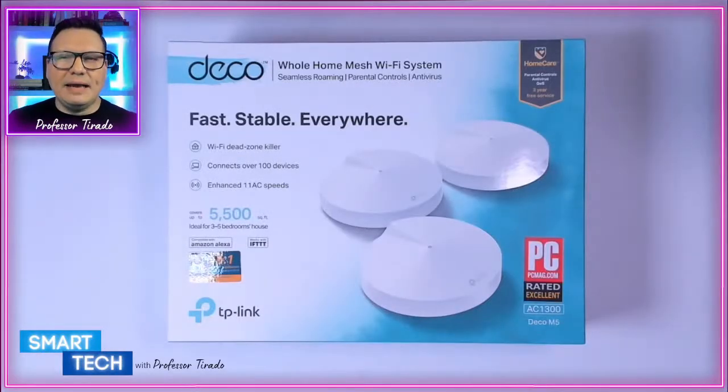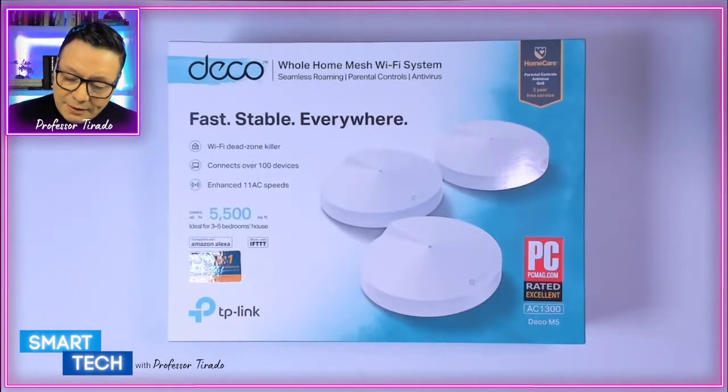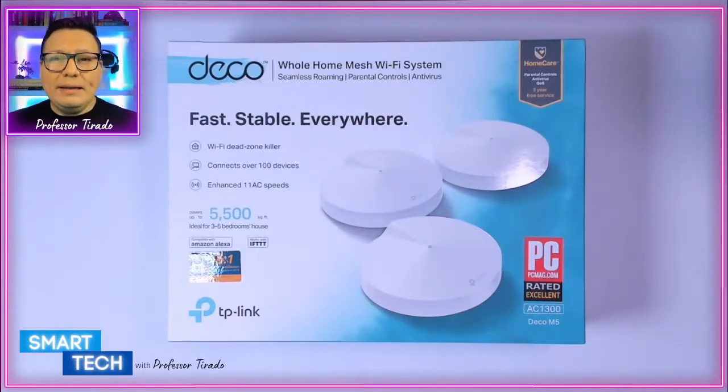So we were talking about all these different lights. Now, many times what we don't always take into consideration is how to ensure that we get the right level of Wi-Fi coverage. So let's take a look at this product here that I wanted to share with you. This is the TP-Link Deco Mesh Wi-Fi system. This is the Deco M5. This covers up to about 5,500 square feet. And what I like about this one is that it creates like a mesh network.